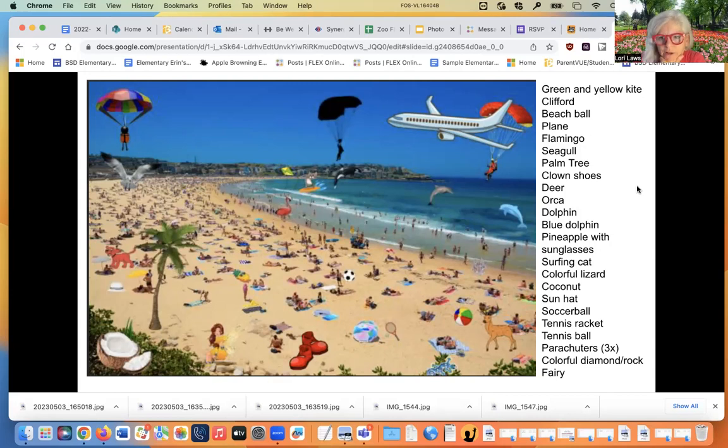So far, they're pretty easy to find. Have you been able to find all of them? Oh yeah, those are some high jumping whales and dolphins. Pineapple with sunglasses. That's funny. Do you think they just cut and paste all these images on here?